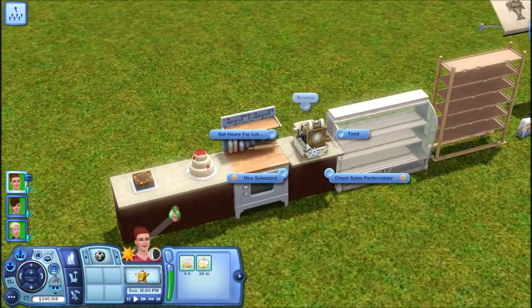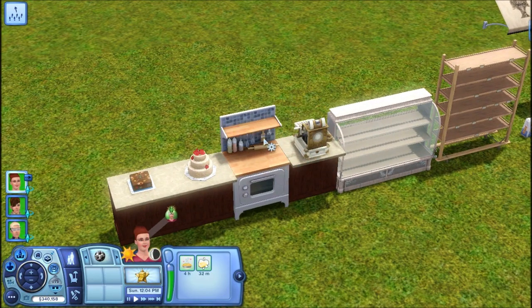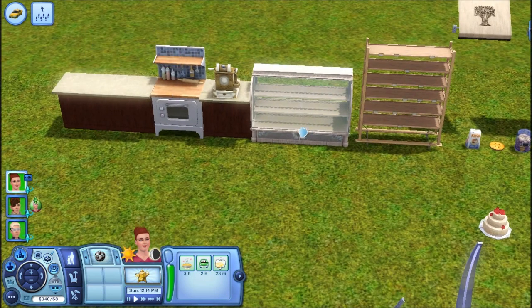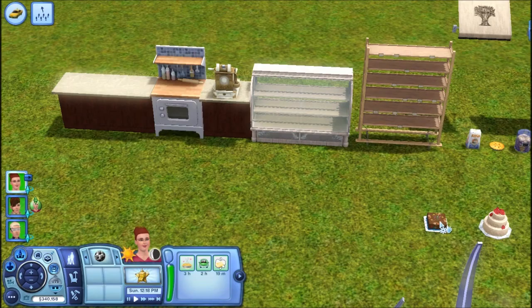I'm not going to end it quite yet. I'm going to see what we can do exactly. Get that out of the way. I just want to see what we can put on the stuff. Okay, the cakes cannot be placed on the display counter, which is kind of unfortunate, but whatever. It will work out. Move objects on, just to make sure. Yep, cannot be placed on the counter, but whatever.